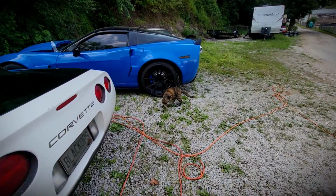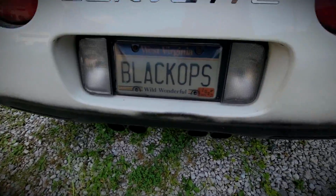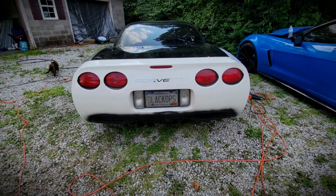There's my cat. She's out here wandering around. Her name is Callie.